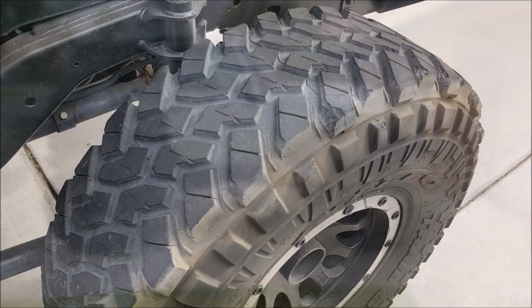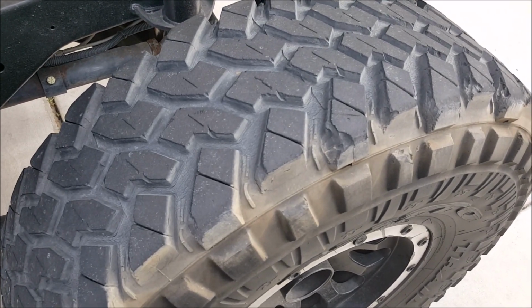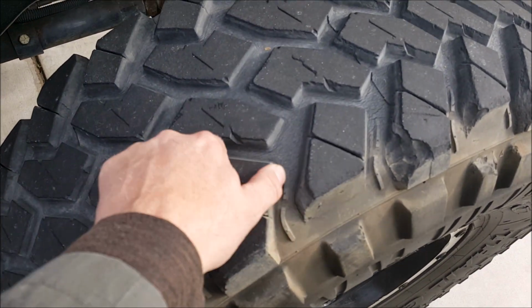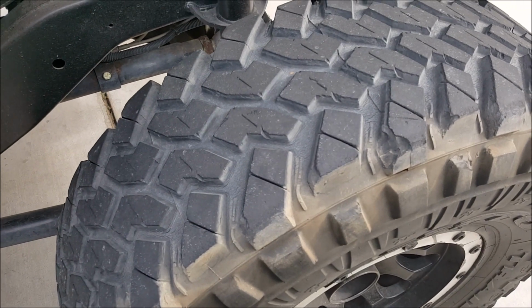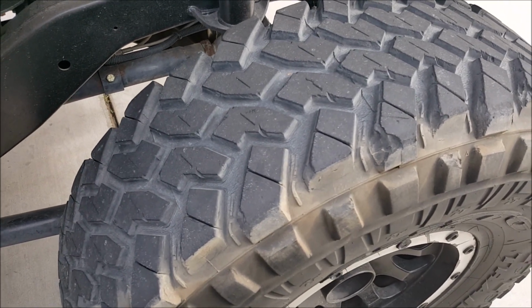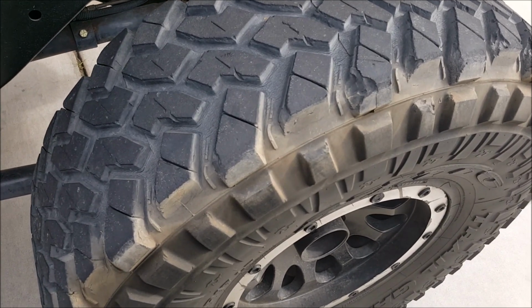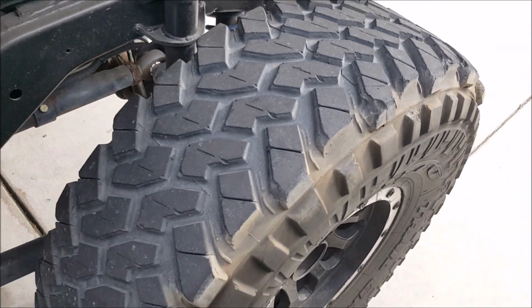I have about 22,000 miles on these tires, and they're now 5.5 years old. The compound on these tires is pretty damn soft, which makes them fantastic for traction, but they do seem to wear faster than Goodyear and BFG tires. But for tires that are almost 6 years old and have been everywhere from Johnson Valley to the Rubicon Trail, they actually look pretty damn good still.